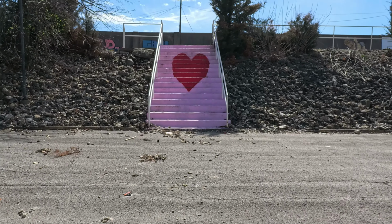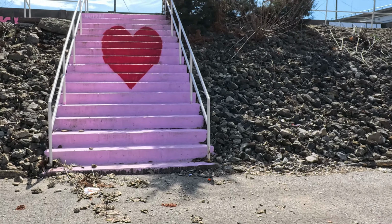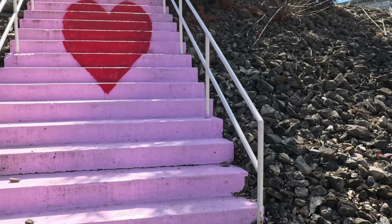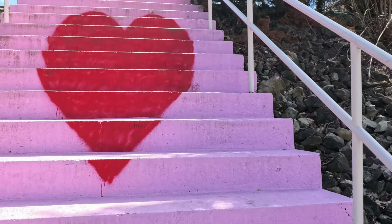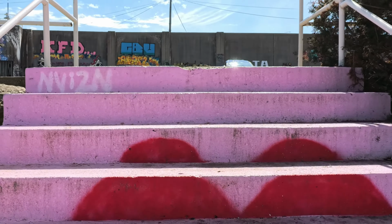Let's walk back up there and check out the murals, graffiti, whatever you want to call it. I just thought it was some pretty neat looking art. Thought I would share it with you. This must be the love steps.